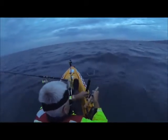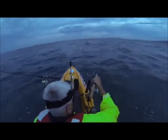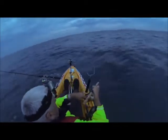On the way out we trialled some lures looking for fresh bait, managed to pick up a few small barracuda between 30 and 50 centimetres and a couple of small salmon around about the 25 centimetre mark. So perfect start today with fresh bait.